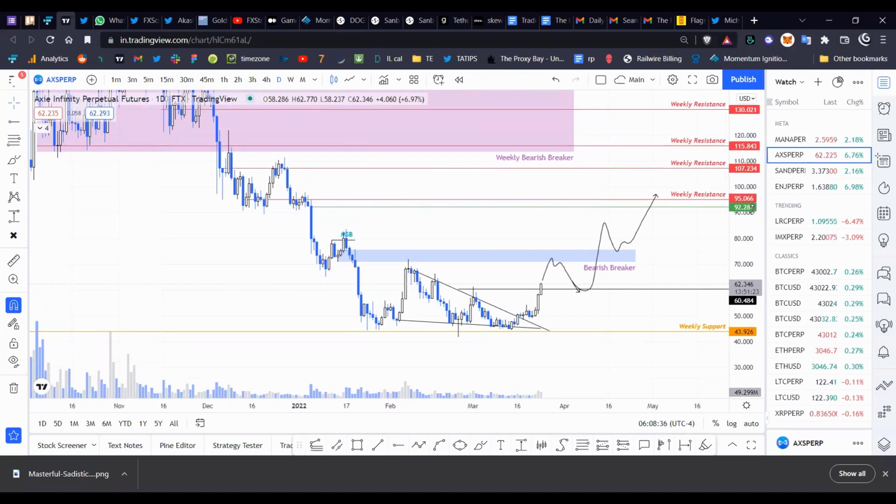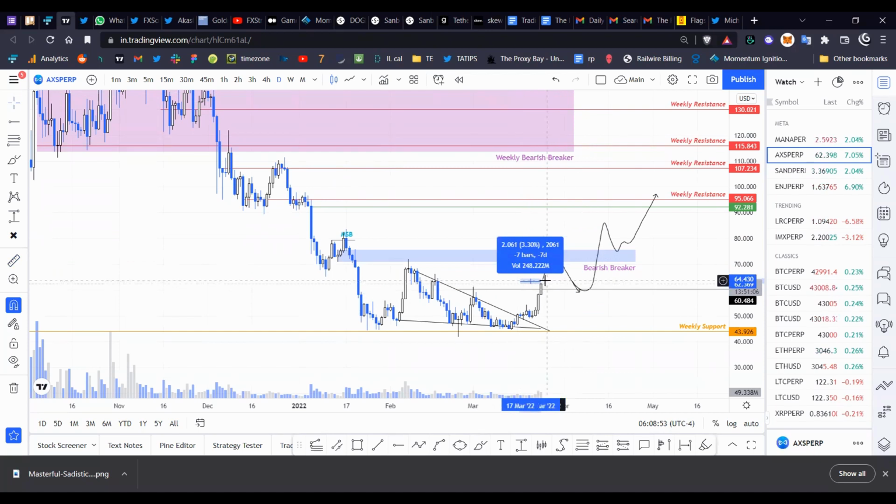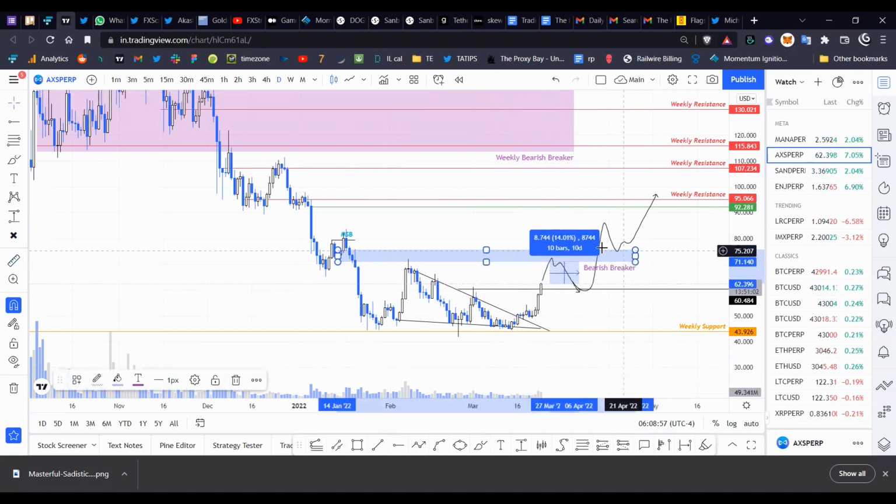So overall, things are looking pretty good for Axie Infinity. Hopefully, we get a weekly close above $60 and even a daily close above $60. And that would kind of confirm that the price is due for a move towards the breaker, which is a roughly 15% upswing from the current position. Yep, 14% upswing from the current position.